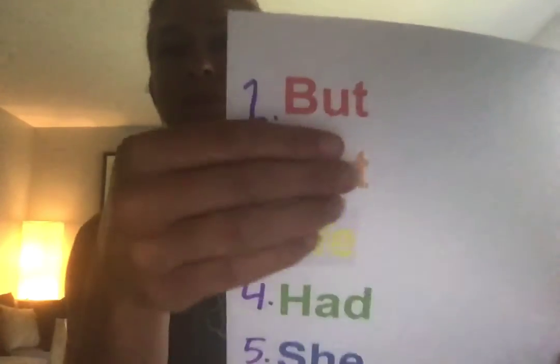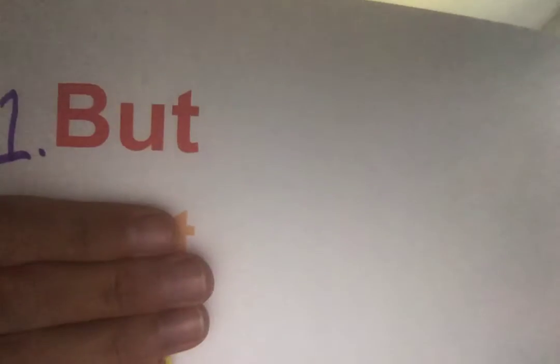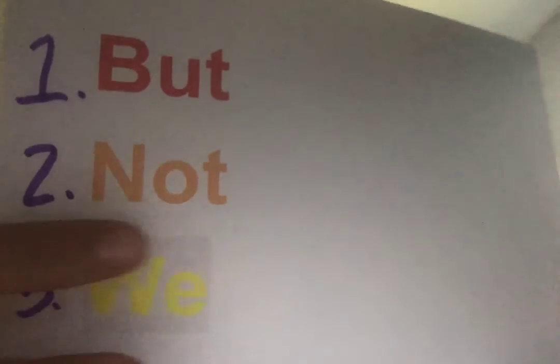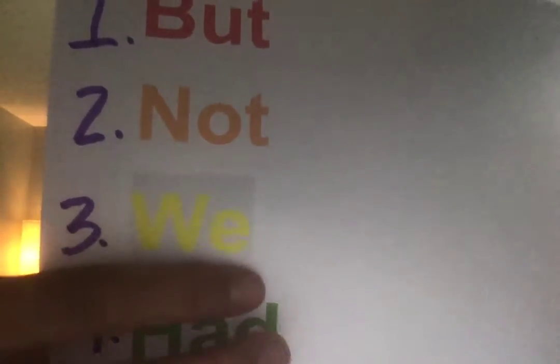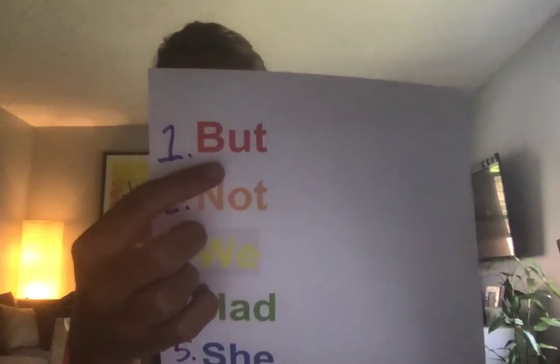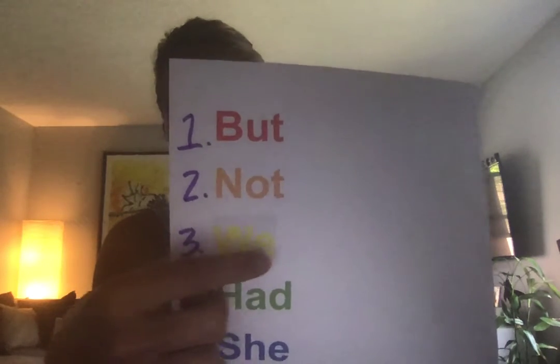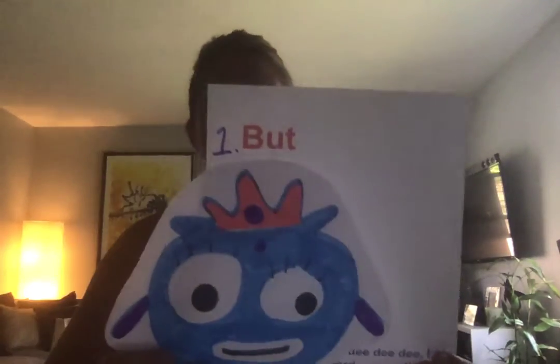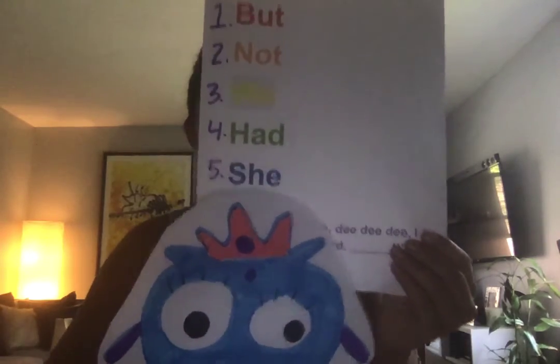Week number two words. This was last week. Did anybody remember what this says? B-U-T, but, N-O-T, not, W-E, we, H-A-D, had, and S-H-E, she. So, but, not, we, had, she. One, two, three, look at me, dee, dee, dee. I can read the words: but, not, we, had, and she. Whee! So that was week two.